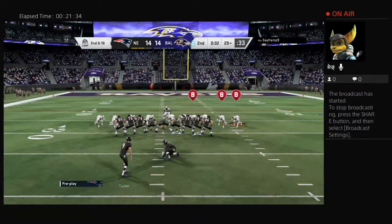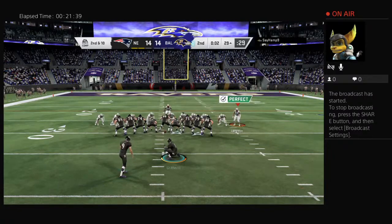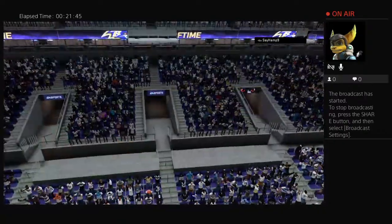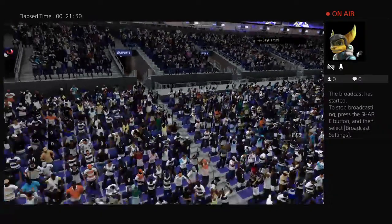So with 2 ticks left here in the half, on is the field goal unit. From the left hash, this from 46. And this one looks good. It is good. Right down the pipe. So 2 quarters down, 2 remain. Charles and I return after the break.